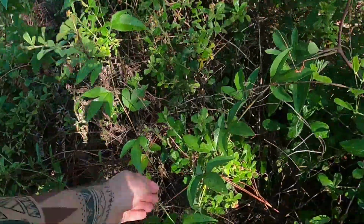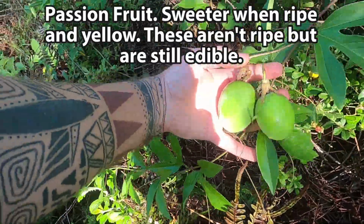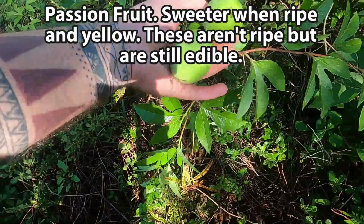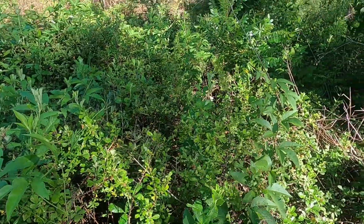Check it out. Yeah, there's a bunch down here too. I busted some open before and they didn't have anything in them, so I don't really know. But yep, so those are the passion fruits. So we got these two here. Grab one, I'm gonna eat it. Okay. And then there's a couple big ones hanging over there too.